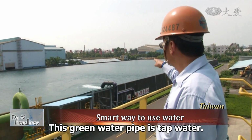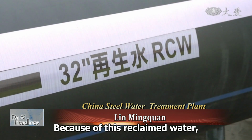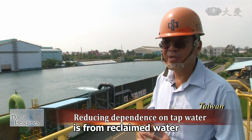This green water pipe is tap water. The black water pipe is reclaimed water. It only started in August of 2018. Because of this reclaimed water, our dependence on tap water has reduced. Now about 20% of the water used by China Steel is from reclaimed water.